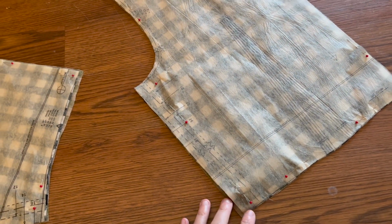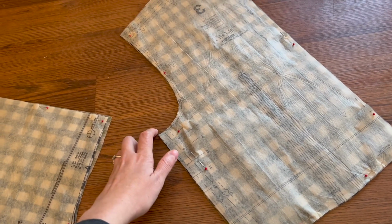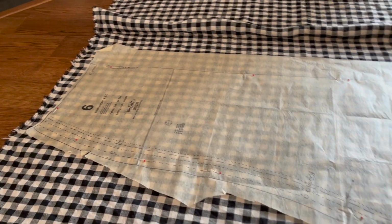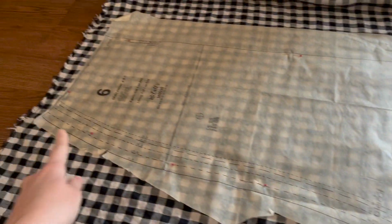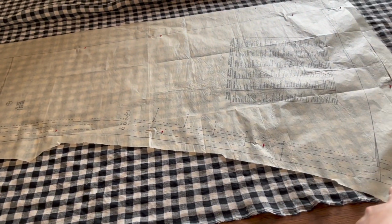I've cut the 14 at the waist and then blended it up to a 12 at the bust line. And now I'm getting ready to cut my skirt pieces. The skirt has a little more shaping than I would like right here. You can see it kind of curves in. So I'm just gonna straighten that all the way to the end.